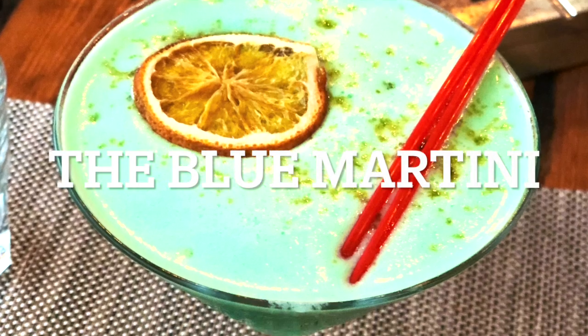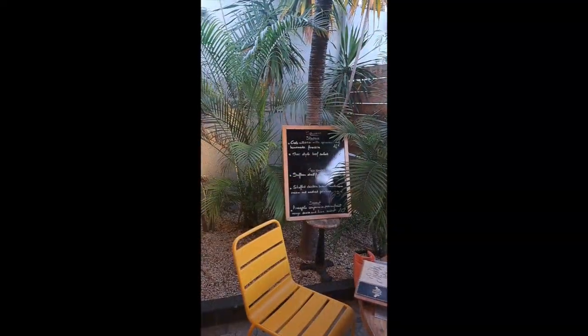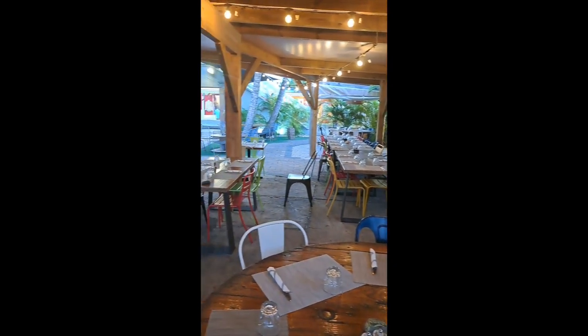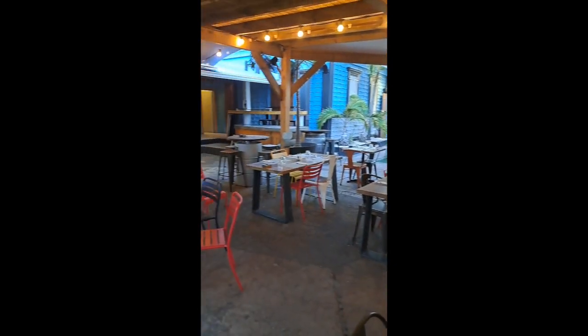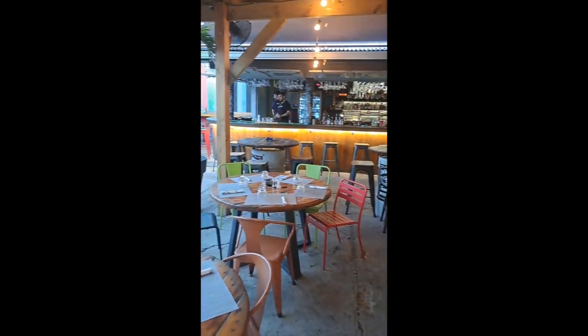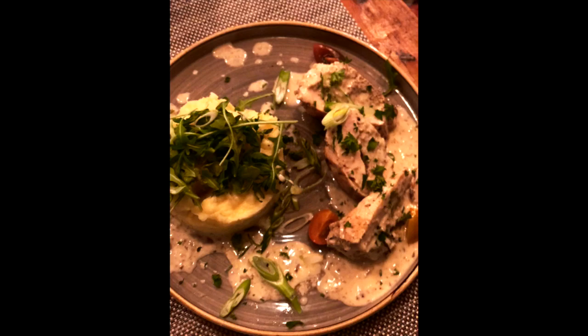The Blue Martini, as in St. Martin, is another covered outdoor dining establishment. They do have a non-alcoholic version of their signature drink. We were the first to arrive for dinner service. And it was another excellent dining experience. The food was great and at a fair price.